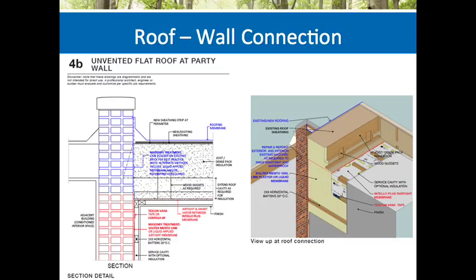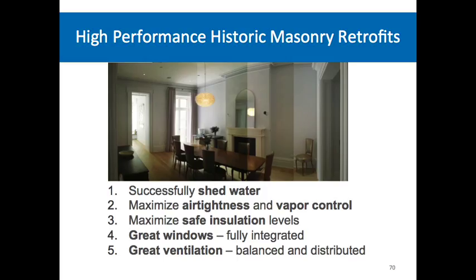At the roof and wall connection, again, it is all about simplification and continuity, where we maintain the inboard air and vapor control between the wall and roof structures. As you can see in our ebook, it has a good deal of detail you can dive into. That's it. Simple, right? Well, for the moment, let's keep it simple.